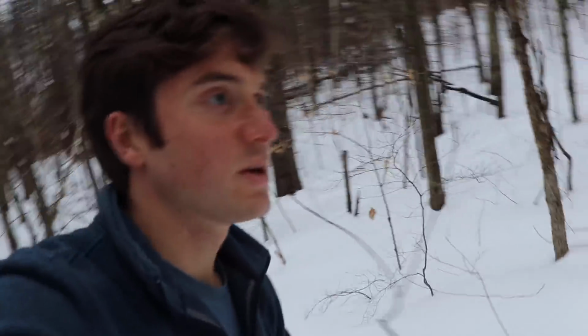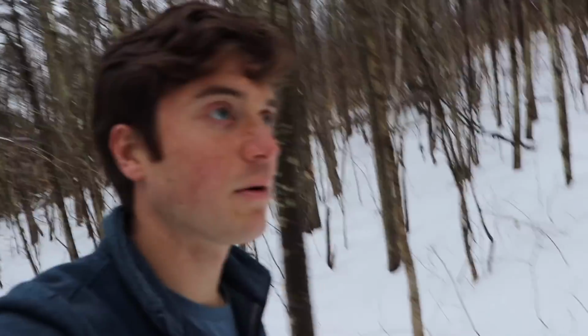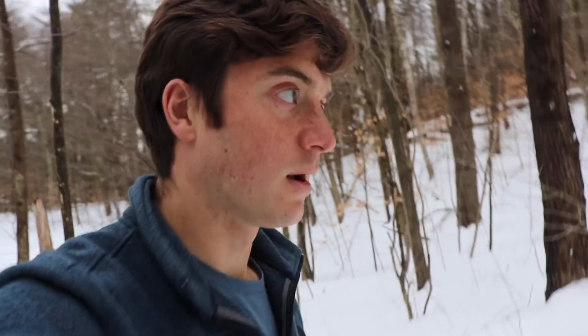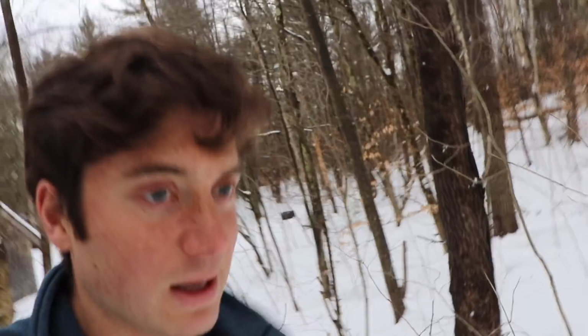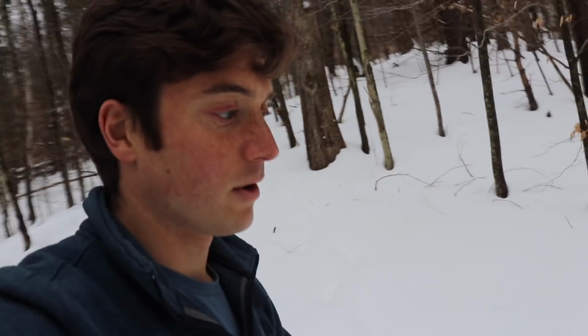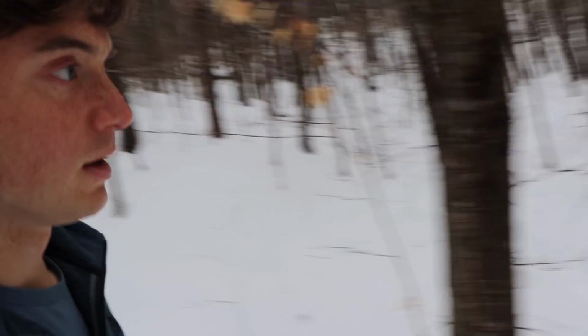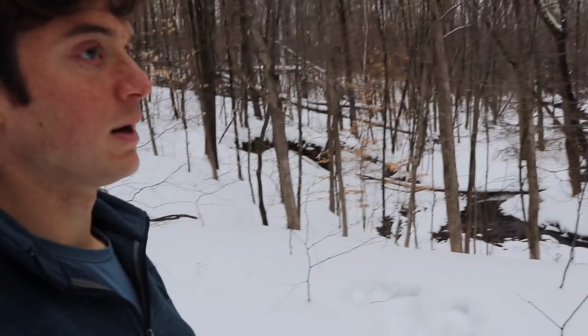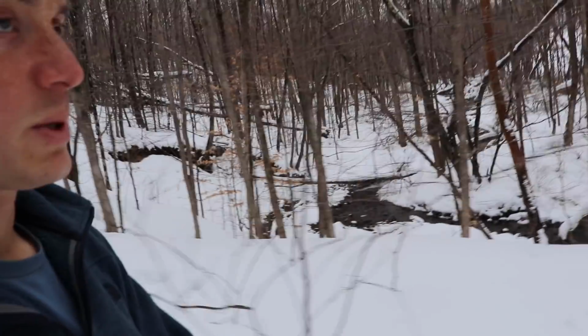So that answers the question about the electricity, but how about running water? Well, that's a lot simpler than our electric, actually. We just have a basic drilled well. There's obviously a lot of fresh water on the property with our brook and everything down there, but as far as a drilled well goes, it's pretty simple.